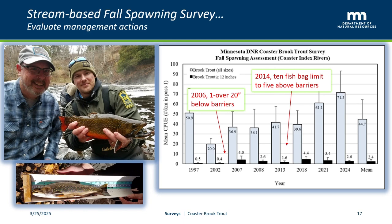And we see through time, the blue bars here are brook trout of all sizes. The black bars are, again, brook trout over 12 inches, where we're still kind of stuck in that. It's got to be a big brook trout to be a coaster. But you can see through time, the most recent in 2024 survey, we're moving that abundance of these fish up.